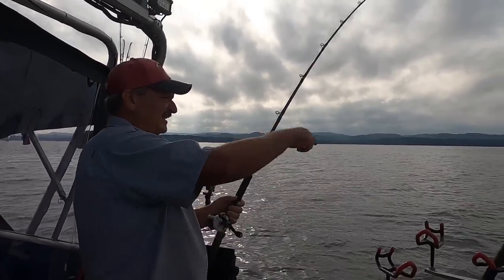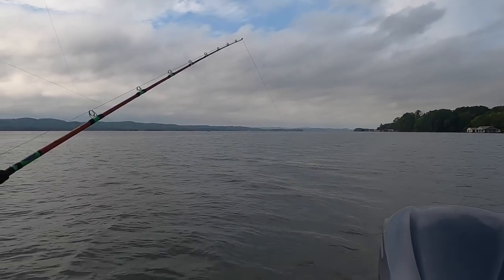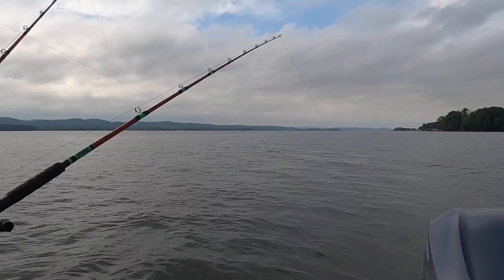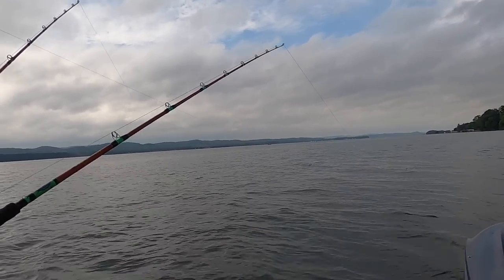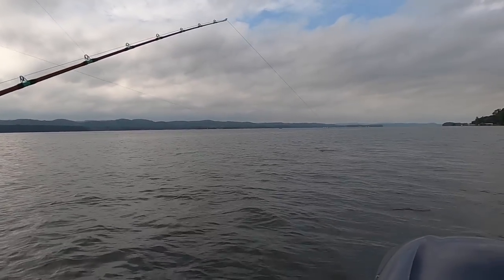He's way back there. He's on top. And they're dragging him in, I guess. Pretty good size. He just ain't putting up no fight. Not really putting up a good fight.